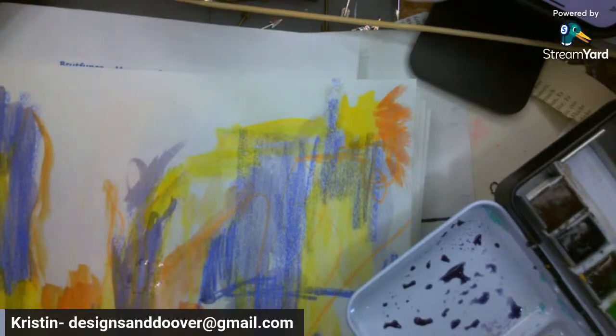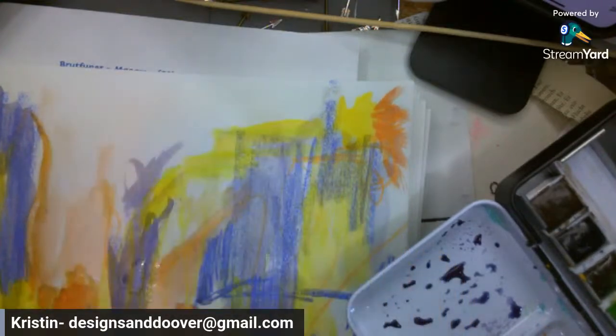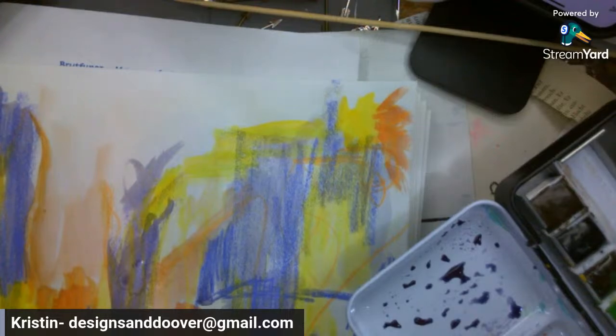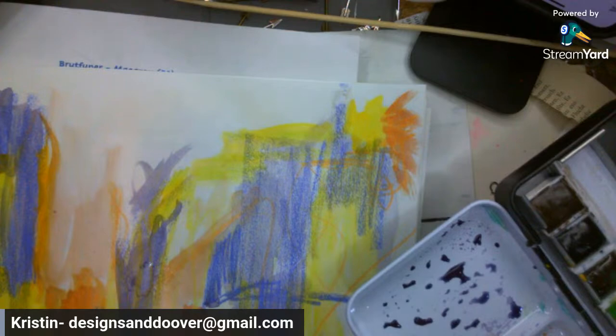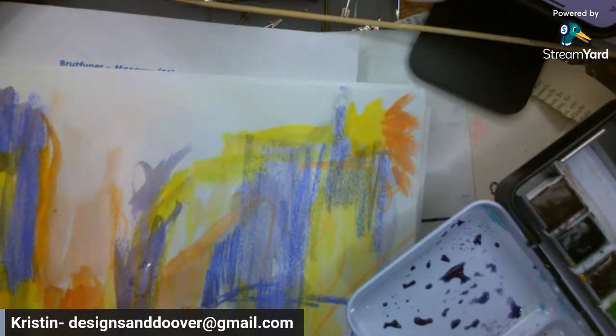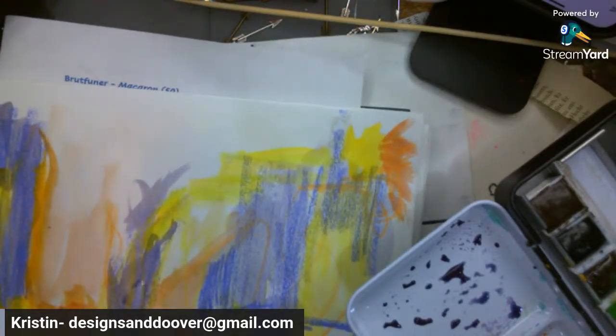This will become collage fodder for me if I tear it out, or I might scan it in and then do something with it for my journals or whatever. Oh, really? Well, I know people who would never use that. I mean, come on, it's a drug. So I just wanted to play with this and see how it went.